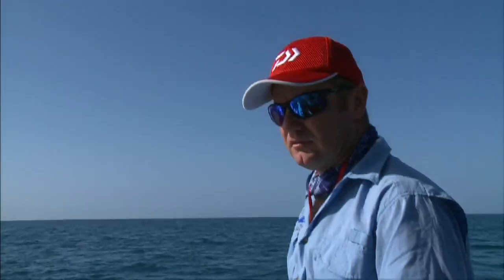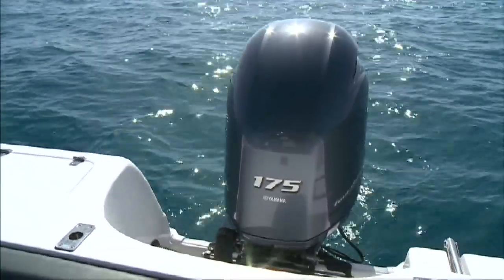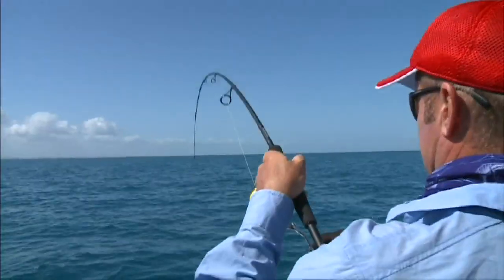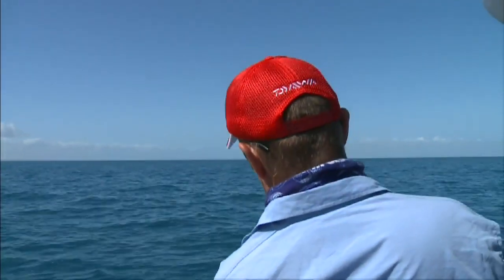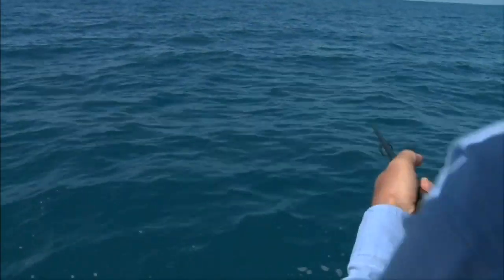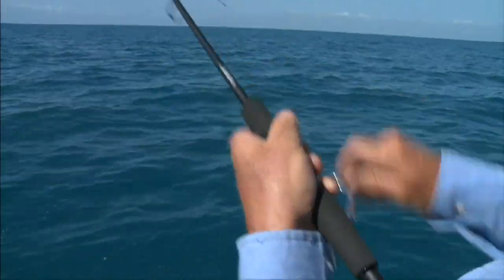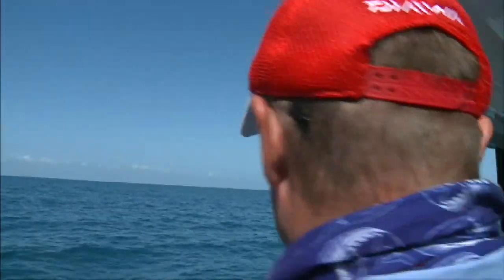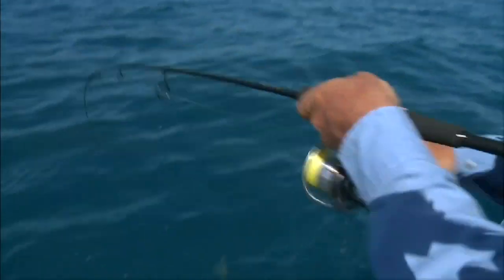Oh, we just come out here to give the new Yamaha a run and just found a heap of fish down on the sounder. Oh, I got a bite, Dan. I don't know what it is, Dan. I saw some fish on the sounder hanging above that patch of bait. It's a schoolie mackerel. Nice one too.